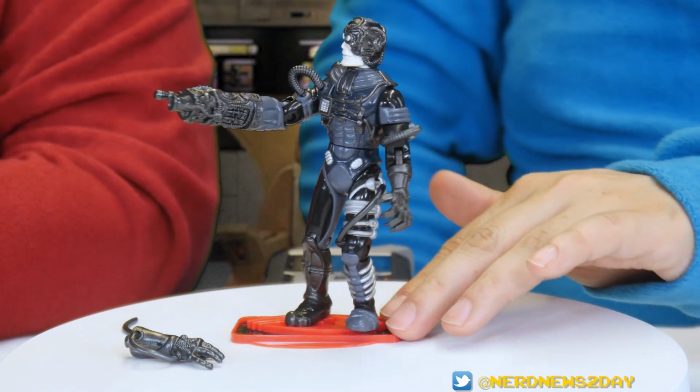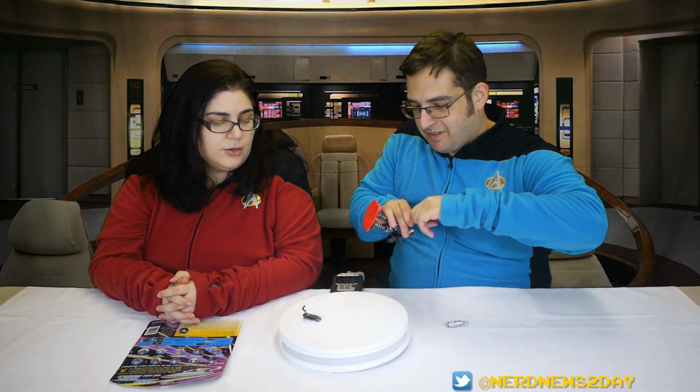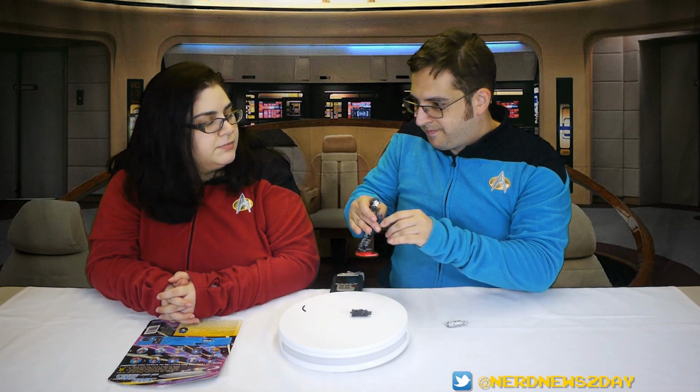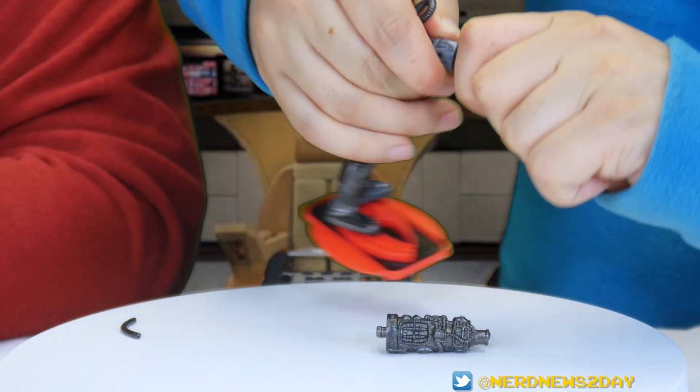No, it is. It looks great. It's just... It could look better if it was a different color or had the extra shading. But I'm going to try the other hand too. Let's try this last arm.